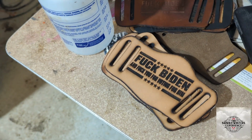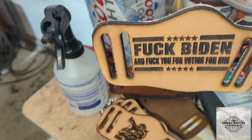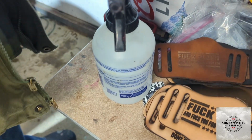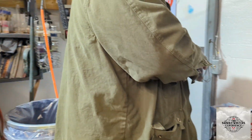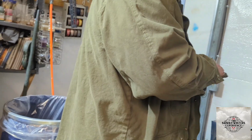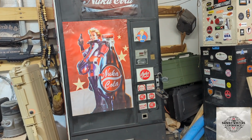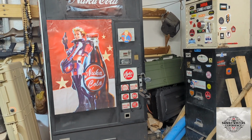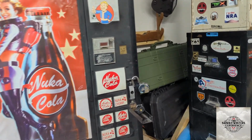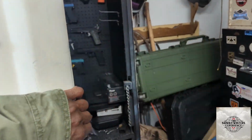Man, I like these. That's like range holsters. I made them. Let's go, Brandon. How far is that Nuka-Cola? Yeah, you ain't getting a soda out of there though. Nah, you get a bad day maybe. Yeah, fuck around and find out.